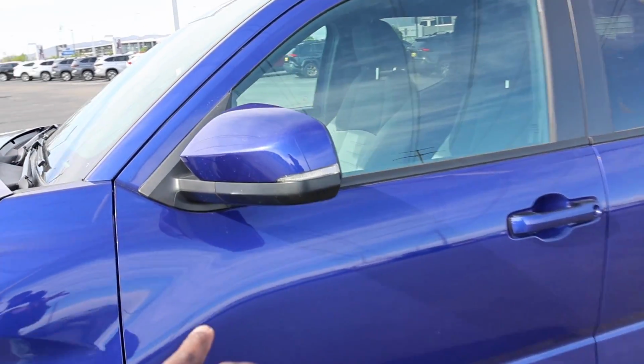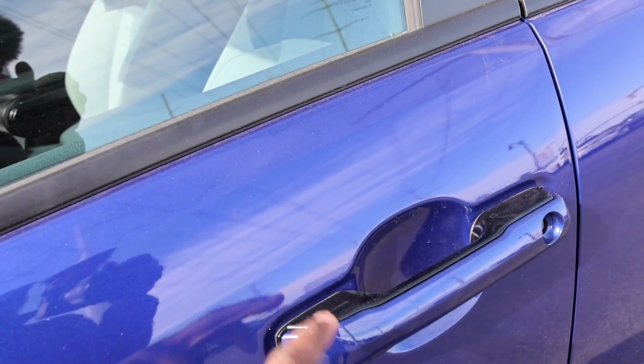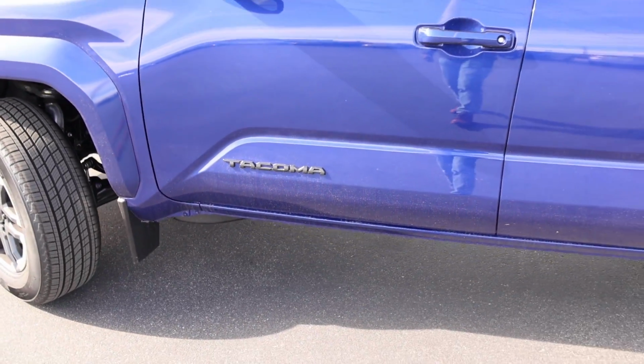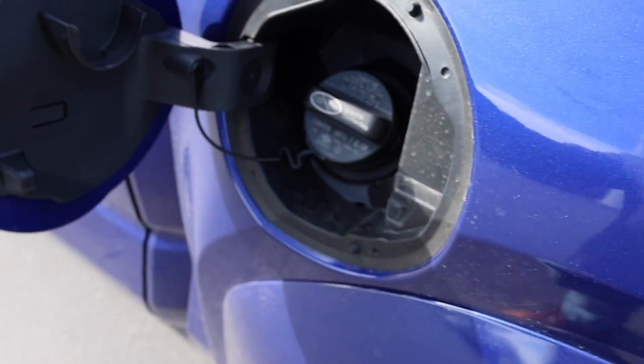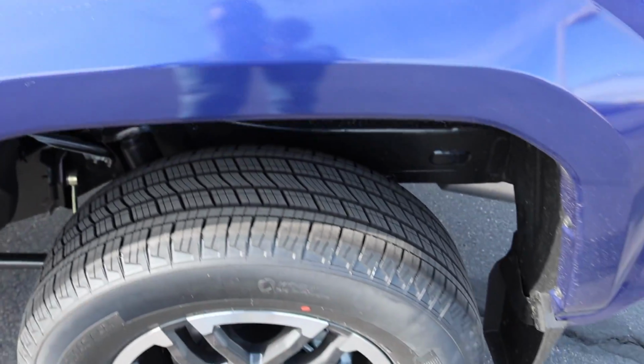There is a turn signal on the mirror, blind spot monitoring, and no chrome on the appearance too. I like this black accent on the door handles too. Smart key system. Some of your badging. And they do have an 18.2 gallon fuel tank, regular fuel.